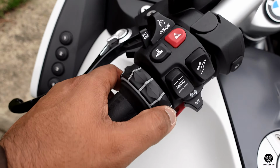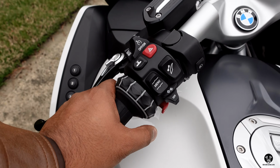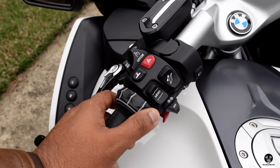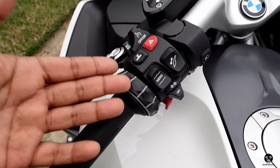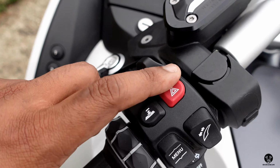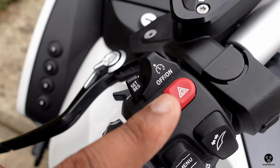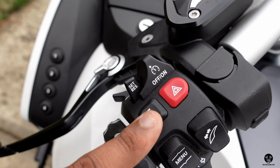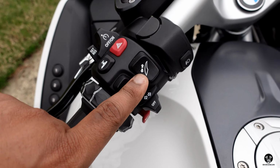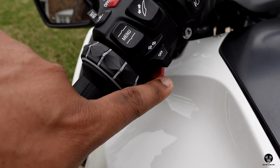Controls on your left hand side, this is your multi-purpose BMW wheel that you see on their cars as well, the iDrive, and this kind of helps you toggle through menu, make selections, all of that good stuff here. On the top here you have your passing lights. These are your cruise control settings. Since this has got adaptive cruise control, this button here, you use this to set the distance for your adaptive cruise control. Lights for your hazard. This moves the windshield up or down. That's your menu. Turn signals and the horn at the bottom.